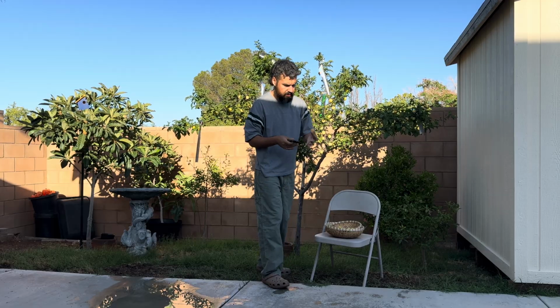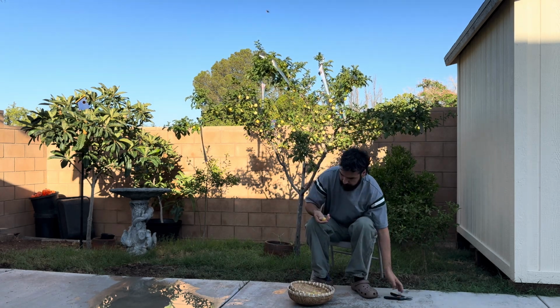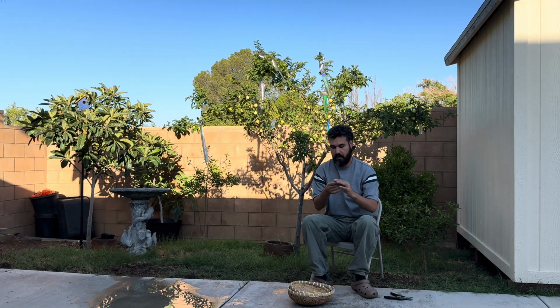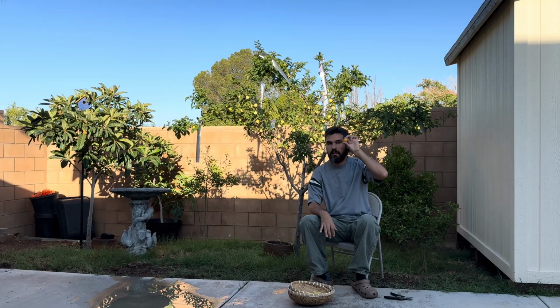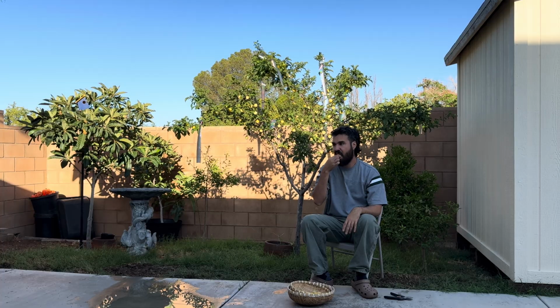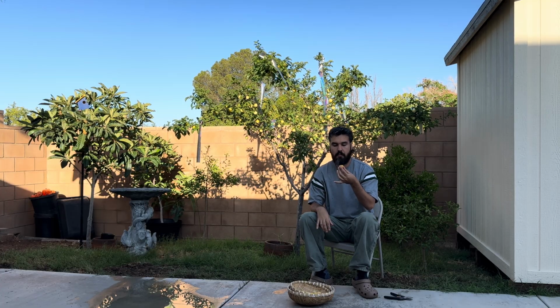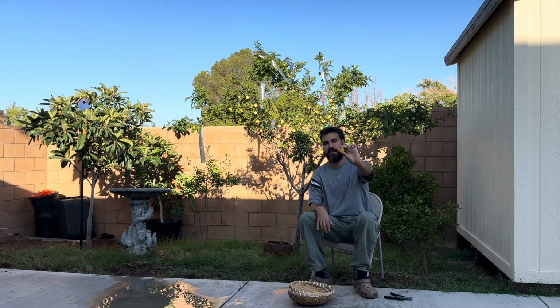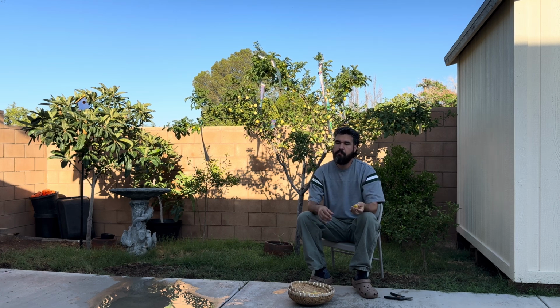Here's a little small one, but it's nice and yellow. Snack on this for you guys. It's small. You can see the size of it. Perfect piece of fruit. Very delicious. The inside is very sweet.